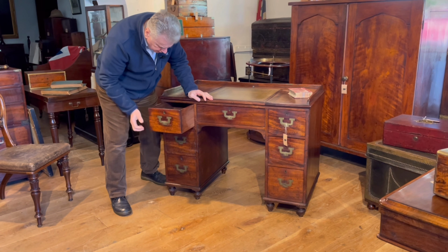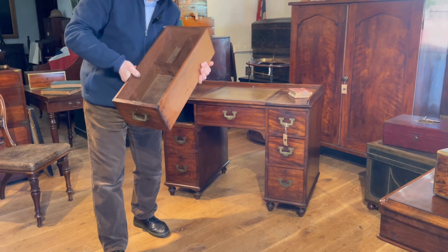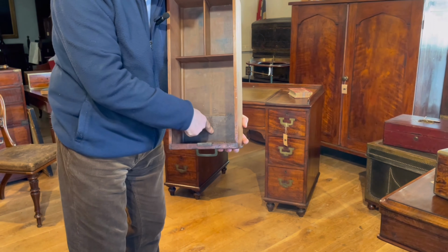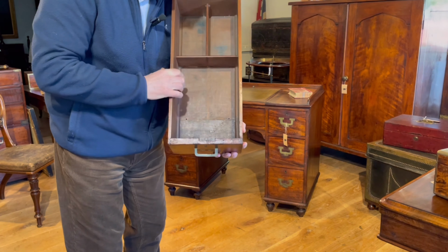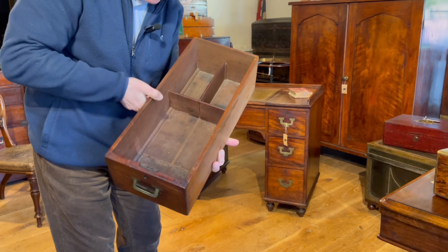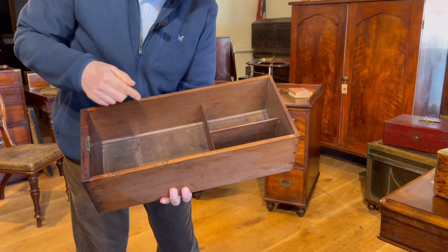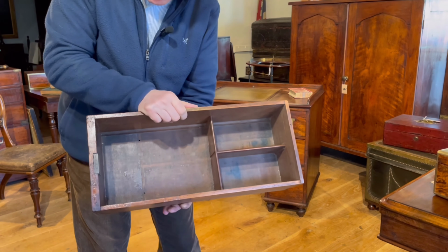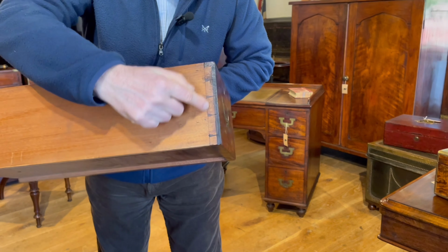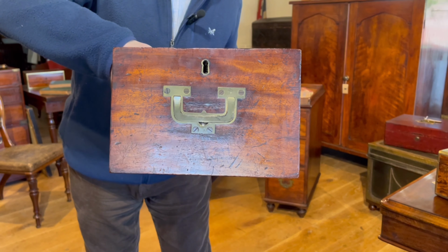Let's have a closer look at one of the drawers. Now, this one has got dividers to it, and you can see those. There's one divider missing. It would have had another longer one going along here. You can see that shadow mark, and also there's a groove there where it would have fitted. But we can also see the quality. We can see this rounded moulding set in, which of course is a very English thing to do on drawers. And you can see these super dovetails. And while we're here, there's a closer look at that great handle.